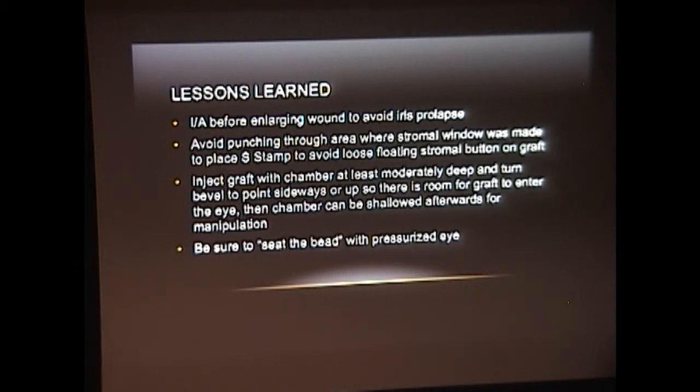But the biggest problem we ran into was in the injection. We now realize we need at least some chamber there, and the bevel needs to be turned so it's not facing against the iris or any other tissue, so that there's some room for the graft to come into the eye, and you need a nice tight seal around the wound so that you don't lose fluid around the outside. And it detached, and we thought we would have been better off really pressurizing the eye for a few minutes during the initial surgery, and hopefully pushing up the graft a little bit better.